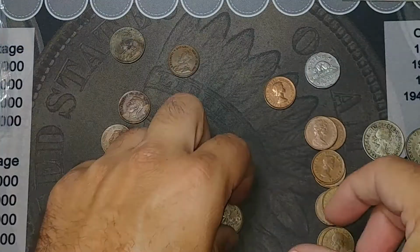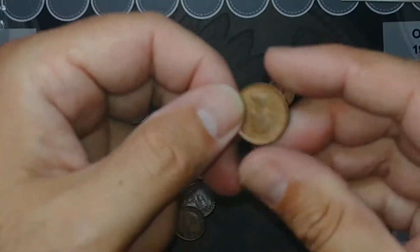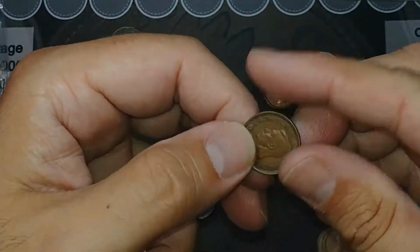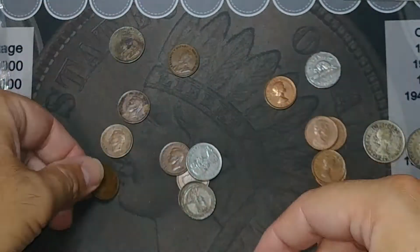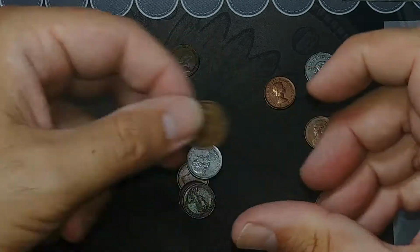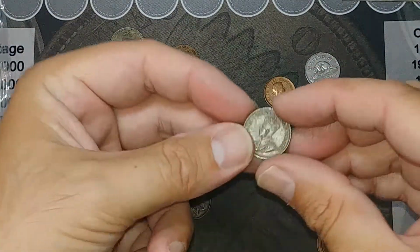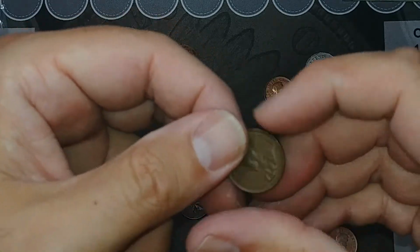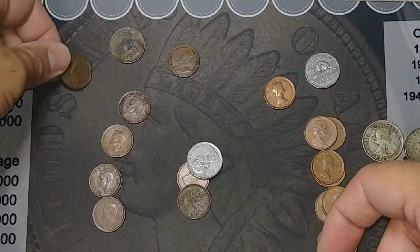1963. 1963. 1942, King George VI. 1947, King George VI. Oh, here we go. There's another older one. 1931, King George V. Nice.